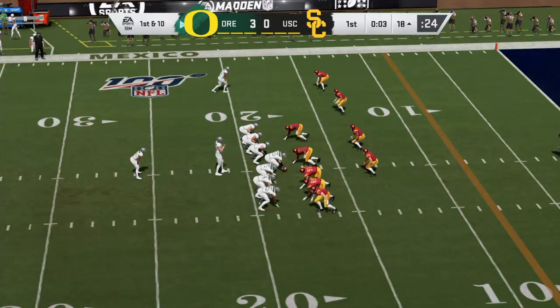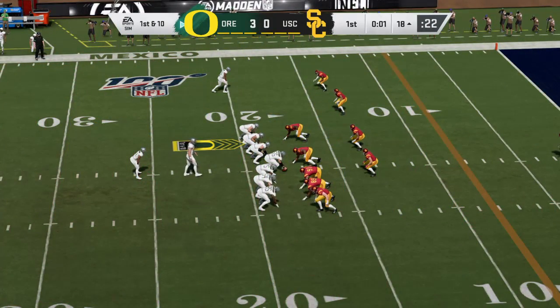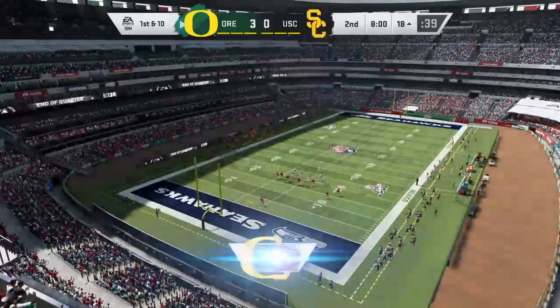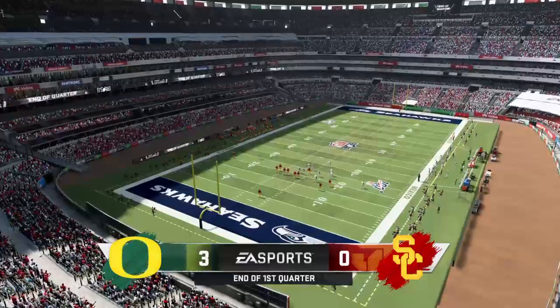And this will probably be the last play of the quarter. 3-0 after 1 on EA Sports.